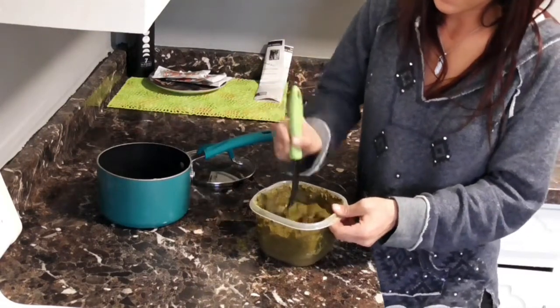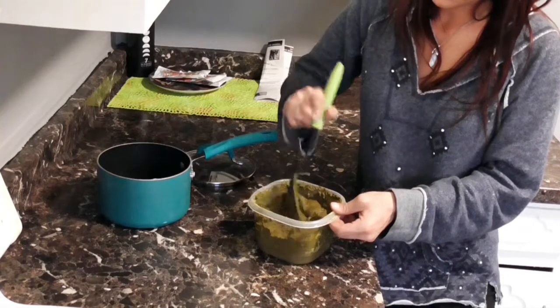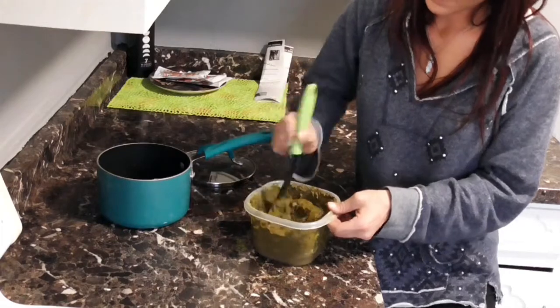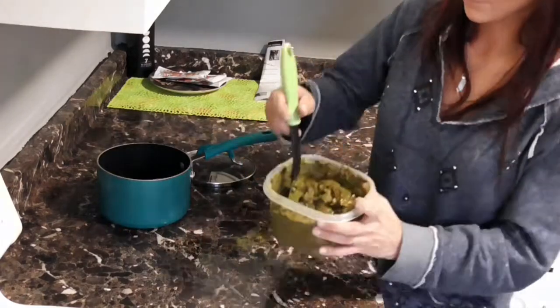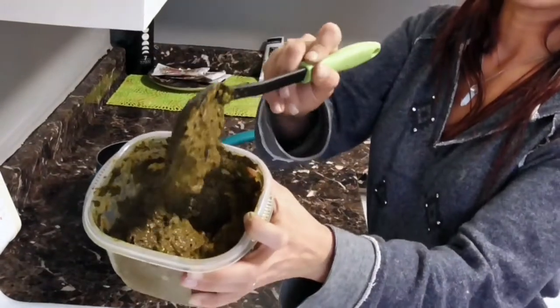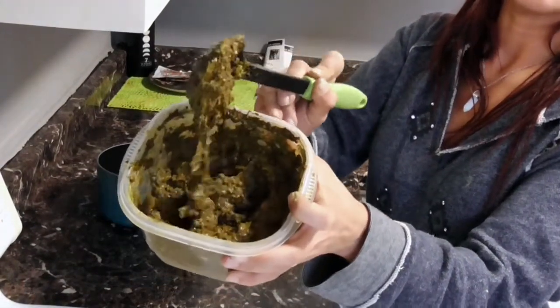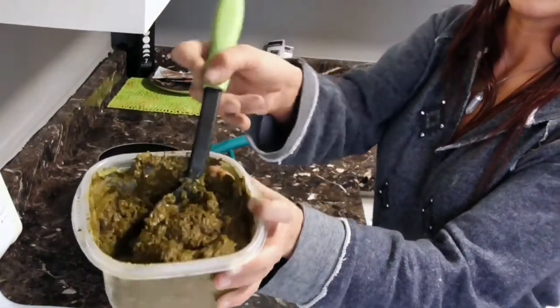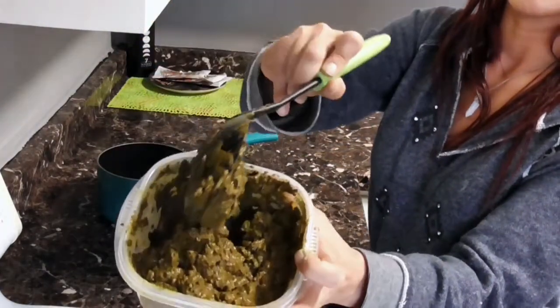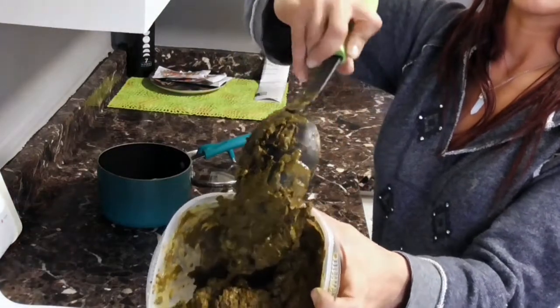We are about done here, actually. Sometimes you want to really get into it, because it's like mud. You want to make it look kind of like a clumpy yogurt. You don't want it too runny. I guess it'd be more like cottage cheese. You want it to be like a cottage cheese that's nice and thick.